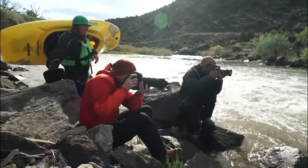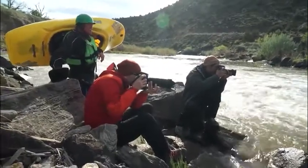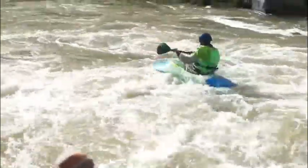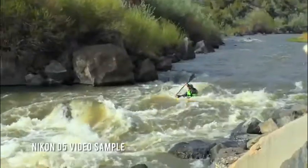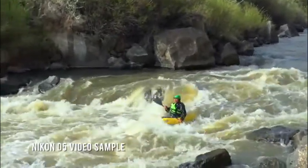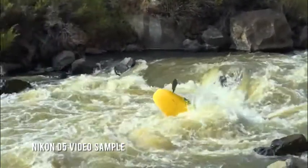This gave us a chance to try out the D5 at 14 frames per second with the mirror locked up. Man, John gave us some action there. Here, the camera doesn't use autofocus or auto exposure, and the viewfinder and LCD go dark. So we pre-composed, pre-focused, sprayed, and prayed.